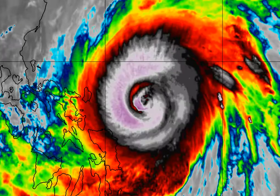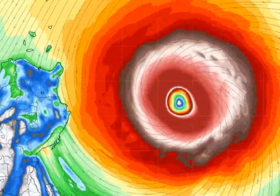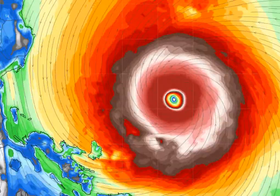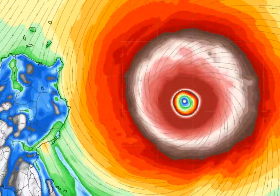We have some updates here on Super Typhoon Surigae. It looks like the Philippines could get spared by this major typhoon. Very, very lucky for them. However, they could still see some pretty big impacts here. We'll be discussing that in the video, but without further ado, let's get into the forecast.